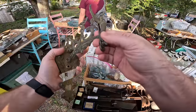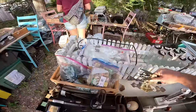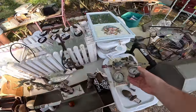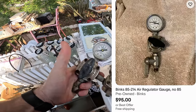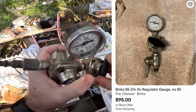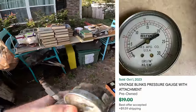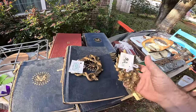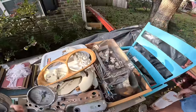What do we got going on here? I think it's broken, maybe? Gauges. I think they're beat. It might not be. Yes, I'm coming back. What else we got?